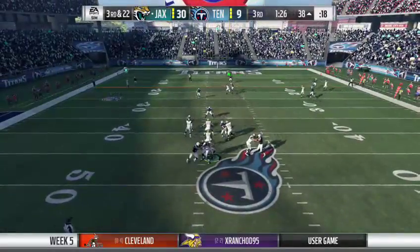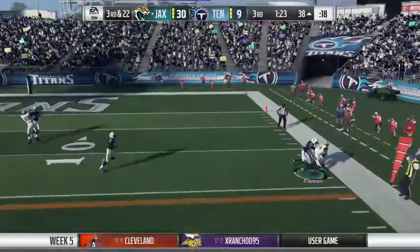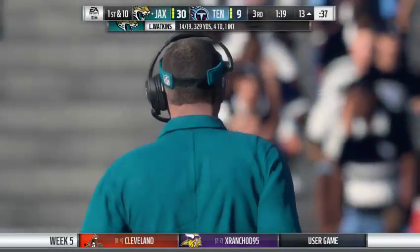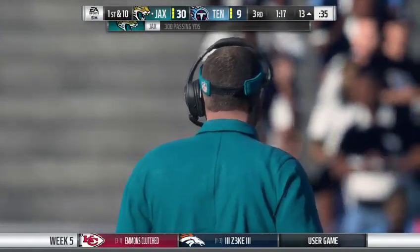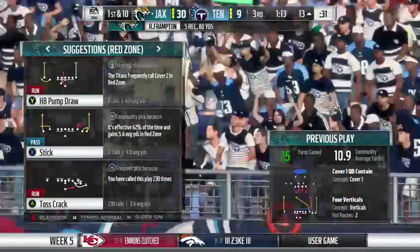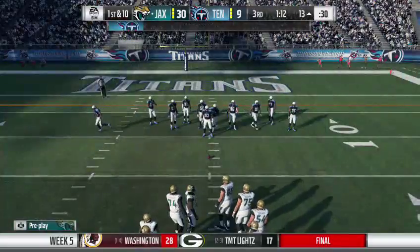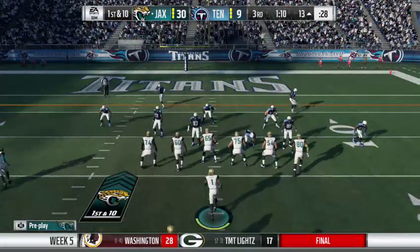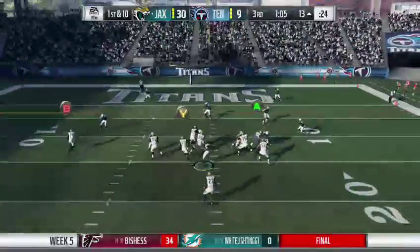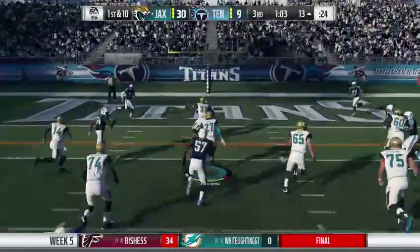Now on 3rd and long, they'll look to throw. Throws right side, and that's complete. And he gets this one all the way down inside the 15. And they pick up 25 as they convert on 3rd. And with that last play, he's now up over that 300-yard mark. And in today's NFL, it almost feels routine. And I hate that when you talk about a 300.